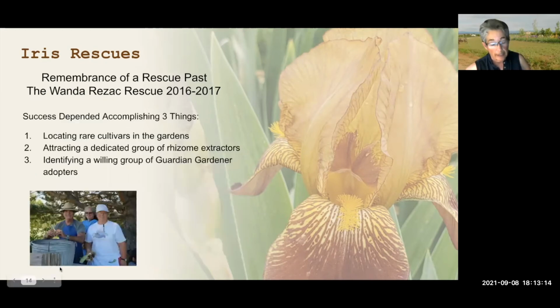But I soon realized that our success depended on these three things. We had to locate those rare cultivars in her massive gardens. We had to reach out and attract a dedicated group of iris lovers to come and help us dig them out of the ground. And we also had to identify a willing group of adopters who would take these at-risk cultivars and nurture them and grow them so we could share them among ourselves.